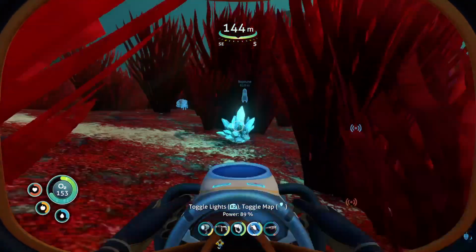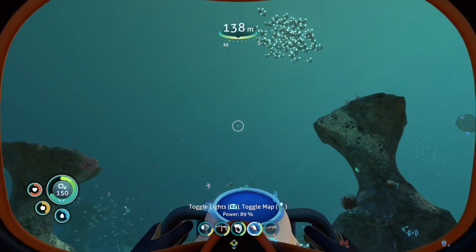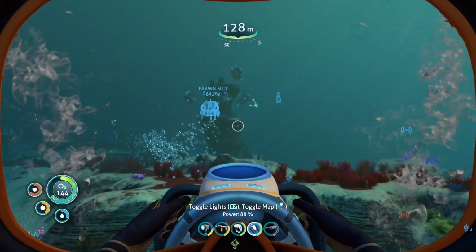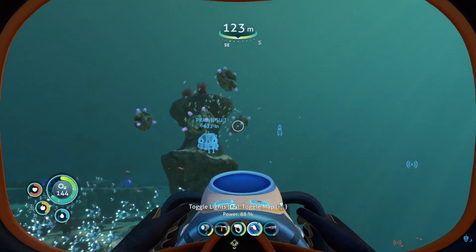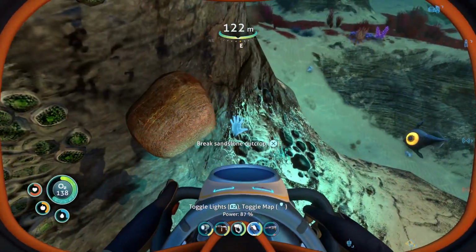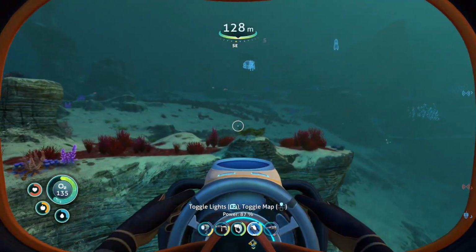Some of these upgrades are going to require us going back to that place I don't want to go to, the thermal plant. Anyway, we go even deeper than that to find the containment area. This is crazy.